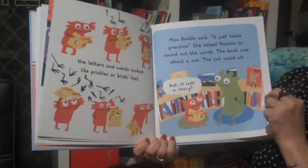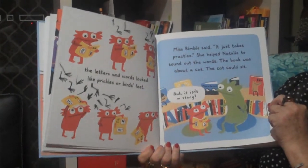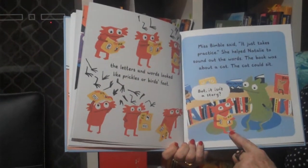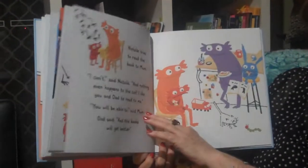Miss Bimble said, "It just takes practice." She helped Natalie to sound out the words. The book was about a cat. The cat could sit. But it isn't a story. Oh dear. Natalie's talking to the teacher and she says it isn't a story.